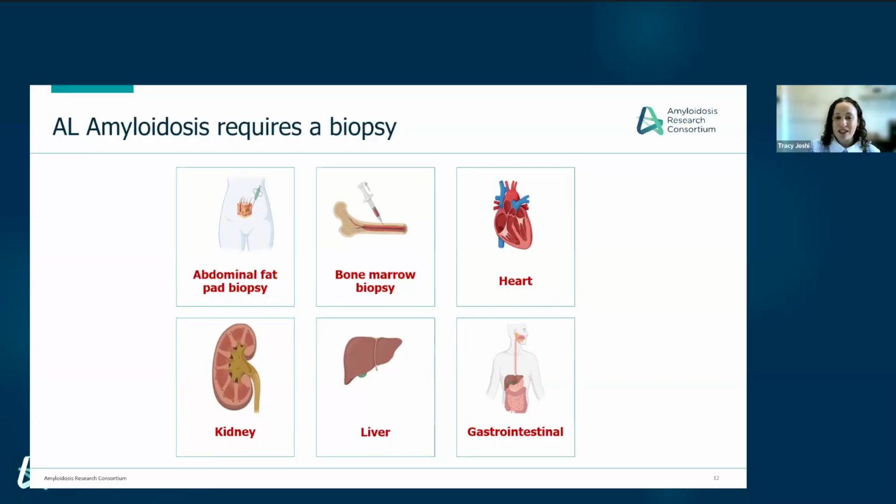If amyloidosis affects the heart, a small tissue sample can be taken from the heart muscle to confirm the amyloid buildup. When protein is found in the urine or kidney function is worsening, a kidney biopsy can determine if amyloid is affecting the kidneys. If blood tests suggest changes in liver function, a biopsy can check for amyloid deposits in the liver.